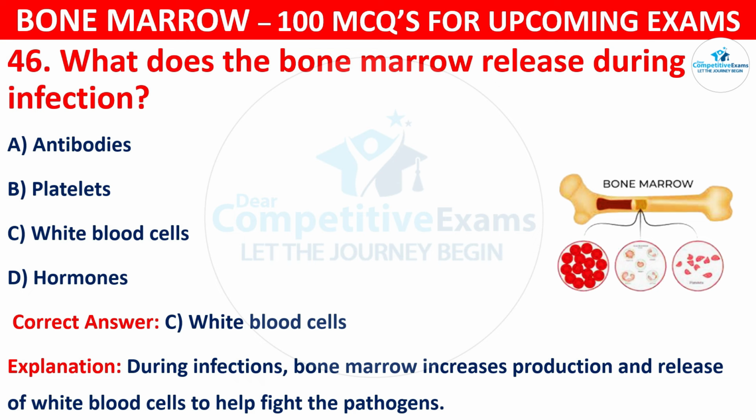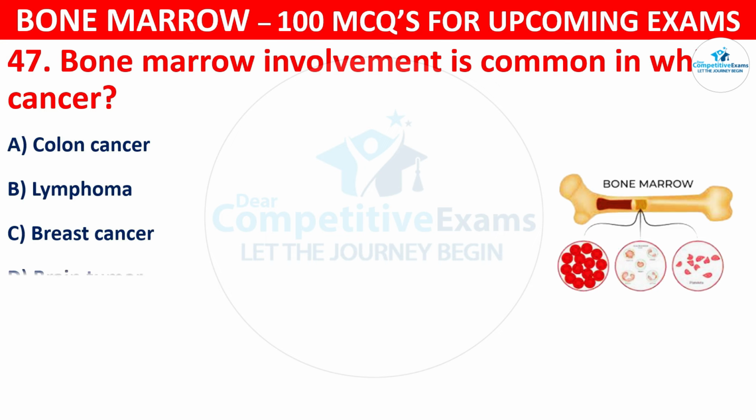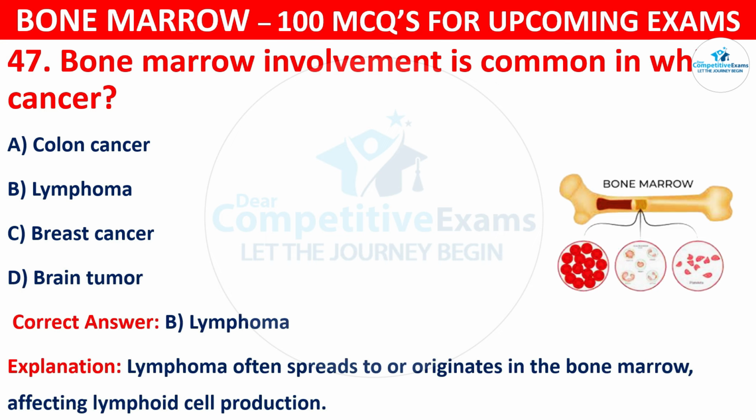Question number 47. Bone marrow involvement is common in which cancer? Colon cancer, lymphoma, breast cancer, or brain tumor? The correct answer is B, that is lymphoma. Lymphoma often spreads to or originates in the bone marrow, affecting lymphoid cell production.